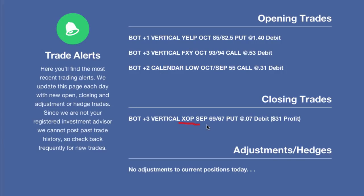We went ahead and bought back our credit put spread that we originally sold. We originally sold the 69.67 credit put spread. Bought it back today for a 7-cent debit. And again, here's the reason we bought it back. We have this trade all the way out till September, so another 25 days. But in 25 days, all we could make if this thing decays and becomes worthless is another $7.